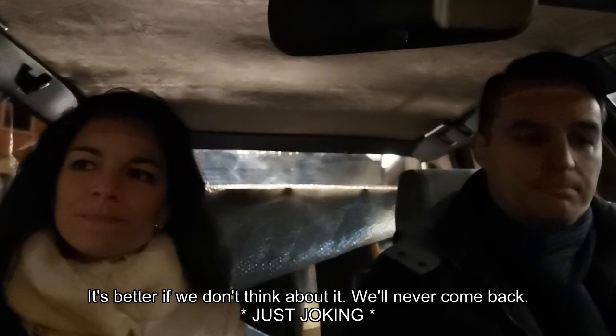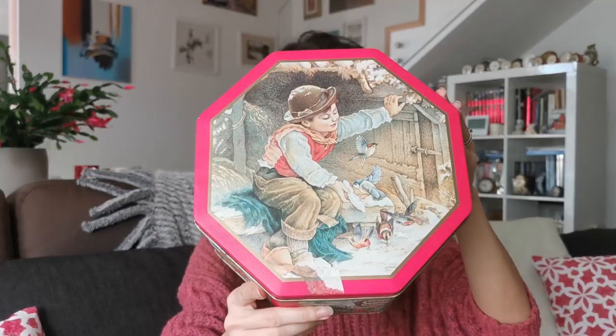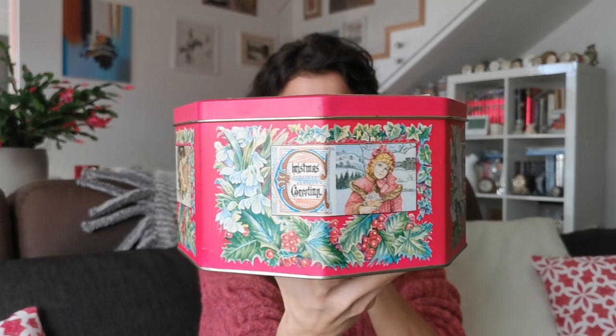So a couple of days have passed and I can't wait to share with you all my finds. So here I have an amazing tin box. It was originally meant to contain panettone, which is a typical Christmas cake that here in Italy is very common. It's from the 90s, even if it seems older, and I love it so much. I also got this one and I think they look good together.